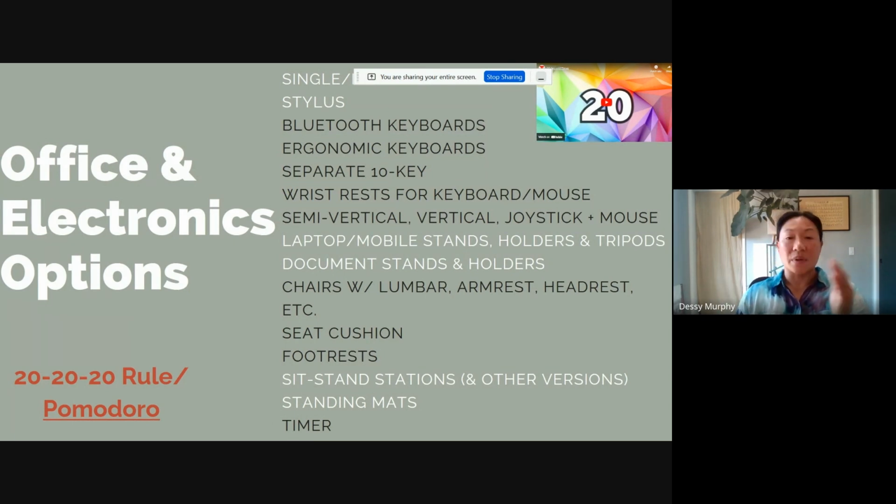I'm a huge fan of the Bluetooth keyboard, because I don't have to fuss with wires, and they can tend to be more compact, and you can select nice ones without the 10 key if you're not needing that. And if you have issues, an ergonomic keyboard may be good for you. You might want to play with somebody else's if they have one, and practice with it a little bit to see if that's something that works for you. Wrist rest or keyboard rest, those foam or beanbag type things for comfort, to get the contact stress off the edge of your desk.